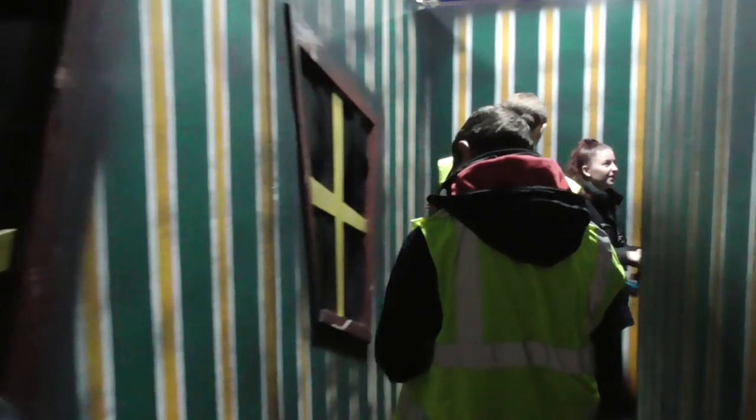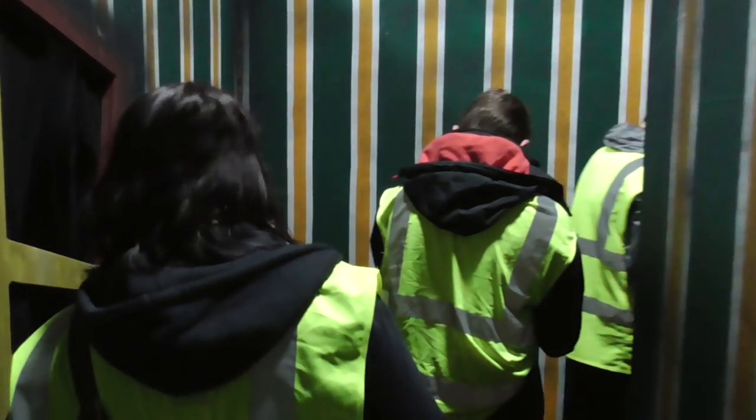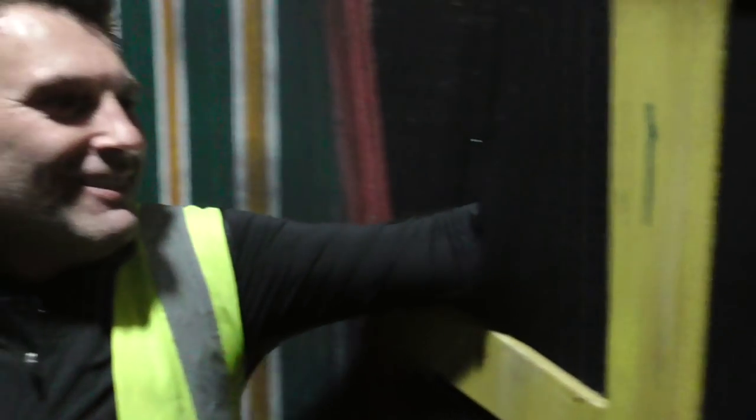And then we've got windows here, holes that people can stick their arms through. That's actually really cool. We'll definitely be coming through windows. So you can imagine now, you're walking through there and you just stick your hand out.